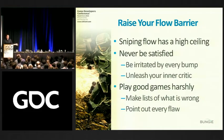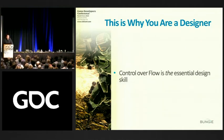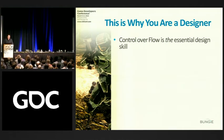And I'm warning you, this is going to wreck your ability to play games for fun. That's okay, because now you're making them for fun. This is why you're a designer. Those of you in the room that are designers, I really think this is the essential design skill.